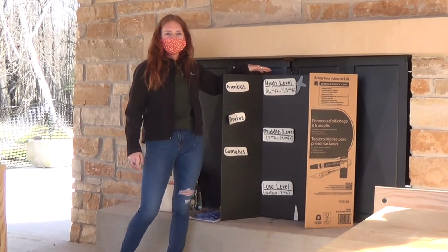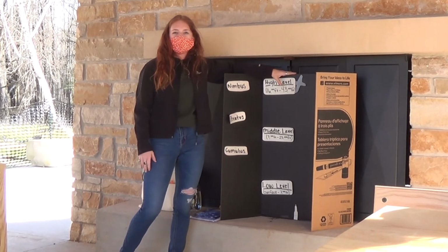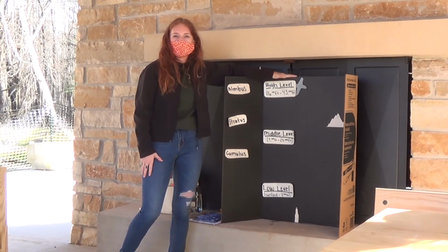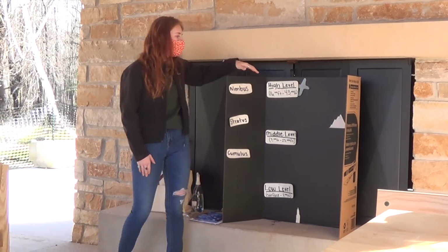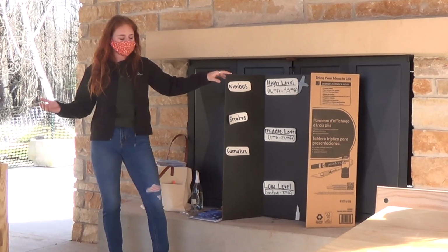So there's a little bit of overlap between the middle and the high level, but your planes are going to be cruising at about 42,000 feet. So there's only about one type of cloud that's higher than that 42,000 feet, which is why when you're in a plane, most of the time, you're above the clouds.